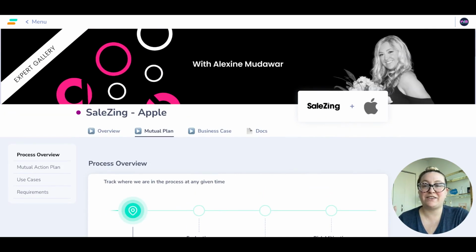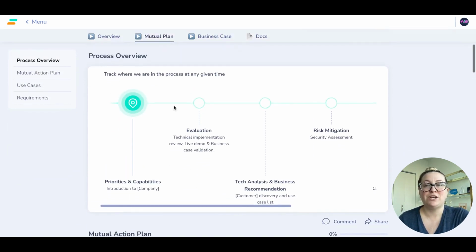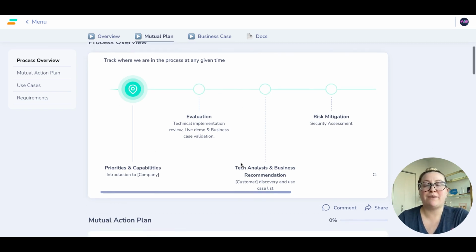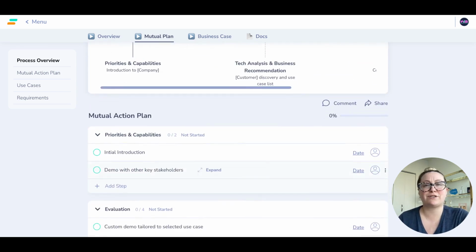This Aligned room actually has, and something you can create, is a mutual plan. So I can actually tell my buyer exactly where we are in the buyer journey. So I can say, we're at this priorities and capabilities stage. I can let them know when we move to evaluation. It makes that mutual action plan so much more realistic, easier to follow.